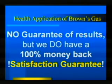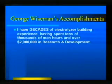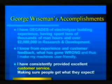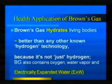Okay, so we have no guarantee of results, but we have the 100% guarantee. The same guarantee I've had since I started building products back in 1984. I've been in business that long. I expect to be in business for decades more, especially now that I have Brown's gas. So I have decades of experience. I've spent tens of thousands of hours in research, over $2 million in funds. I know from experience of building thousands of electrolyzers and customer feedback what can go wrong and how to make the machines the best possible in the world. I've consistently proven good customer service, which is another thing you really want to look for when you're buying from anybody. It doesn't have to be me. I'd like it if it was, but I mostly want people to get going on this.